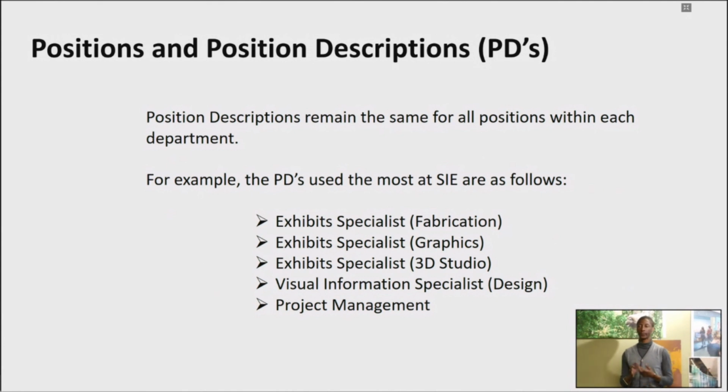Position descriptions. Our most commonly used PDs are for exhibit specialists, visual information specialists, and project managers.